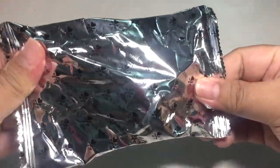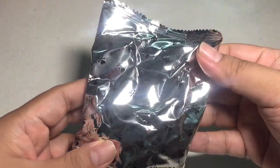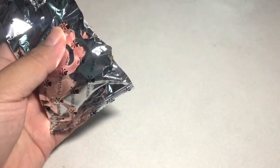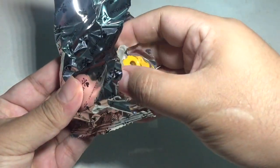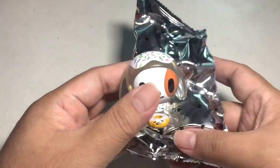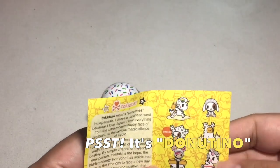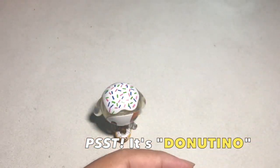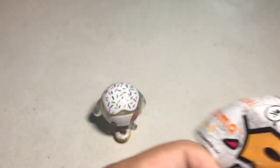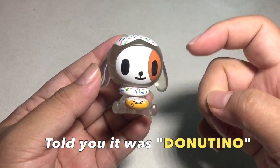Okay, seal bag. Tokidoki print on it. Okay. Cute. Yay. This figure. Forgot the figure's name. Does have a name here. Maybe it has a name here. No, it doesn't have a name. Tokatella? I'll super it here below when I edit this figure.